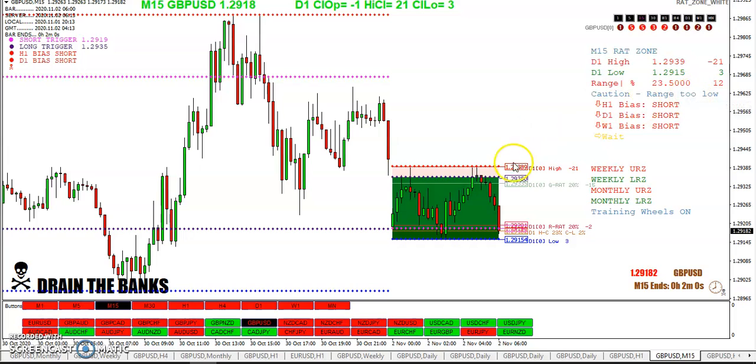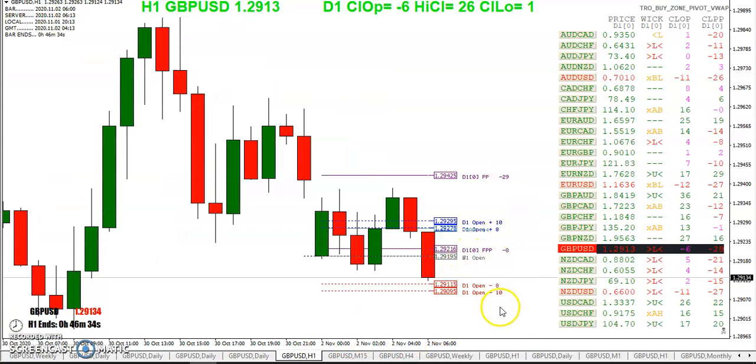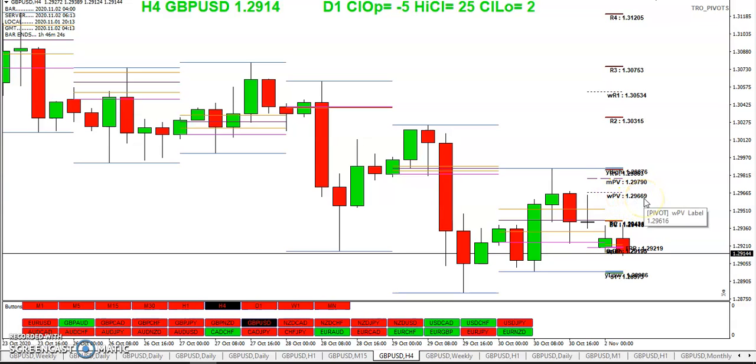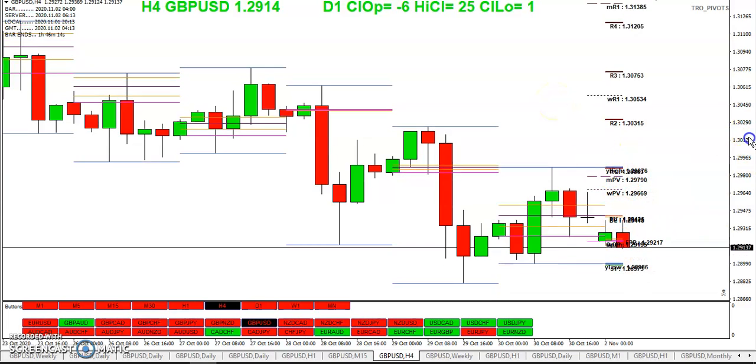Speaking of the rat zone too, right now the range is too low, so there's no rat trading at the moment. So once again, we're too close to the daily, monthly, weekly open. And as you can see, the price is moving away from that open. Weekly pivot 1.2967. Look for price to hit that. And the monthly pivot 1.2979. Look for price to hit that before the end of the month. But as you can see, we're moving away from those pivots.